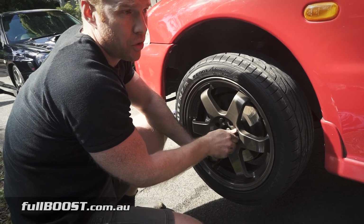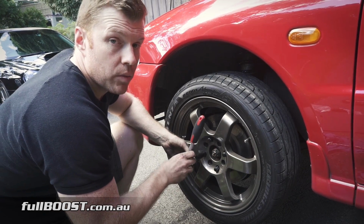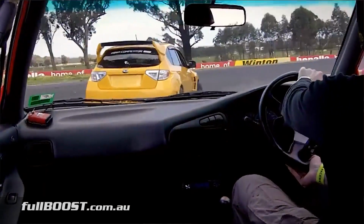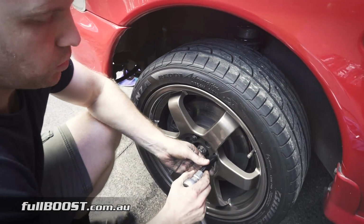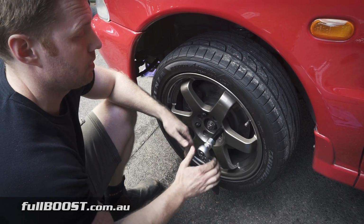I mean, these tyres are only 205, so put that in perspective. Most late gen Evos and Imprezas and stuff would be running more like a 235. I've taken it to Winton Raceway a few times for circuit days. One lap, they're okay, and then after that they just go to mush and the car's kind of sliding around a bit. But how old are these things? RE001s? Yeah, that shows you how old the car is and how few Ks it's done. So they haven't made these tyres in years. They're up to RE003s now.